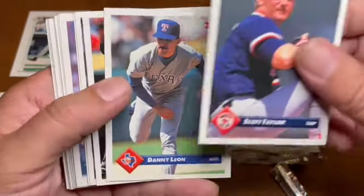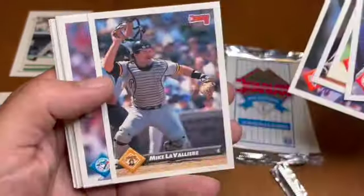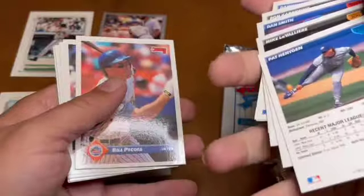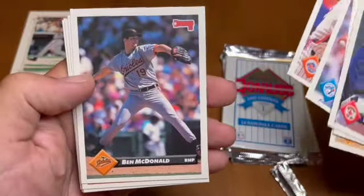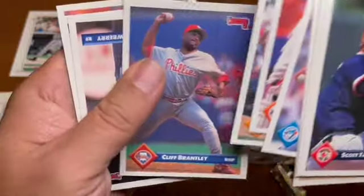That's good. A couple of common cards to lead us off. Rated rookie, Dan Smith. There's Canadian, Pat Tabler, Blue Jays. This looks like his third year card. Bill Pakoda. There's Ben McDonald. I guess someone would say that's an omen. I wonder who that would be. I'm not going to say.